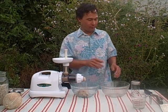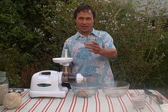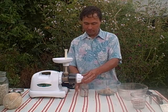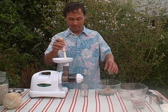I think we're going to put this stuff through one more time, and we're even going to put it in a little jar and cap it off. And I believe this jar is actually the same size jar that they were selling at the store. This stuff is really like butter.